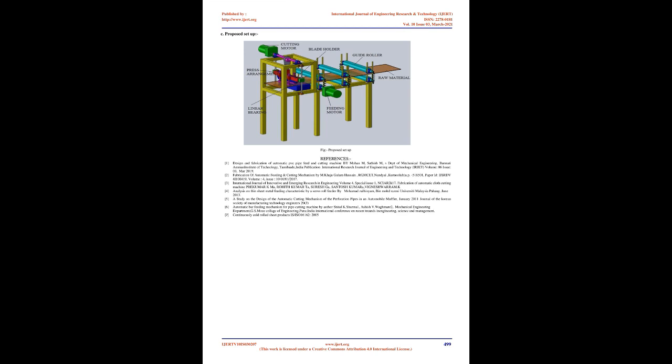Methodology. So, in view of the above, the methodology of the current research objective will be outlined as shown in the flowchart below.